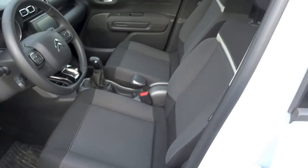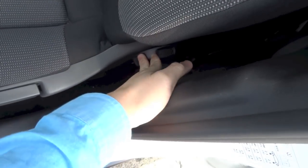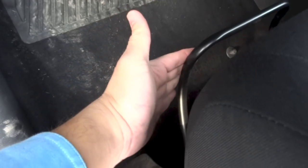The driver's seat in this C3 Aircross Feel does get full manual adjustments. This knob controls the seat back, this lever controls the seat height, while this bar down here controls the seat position.